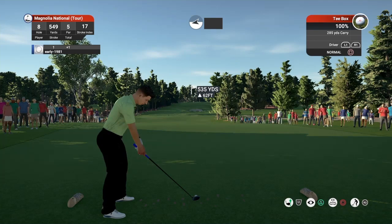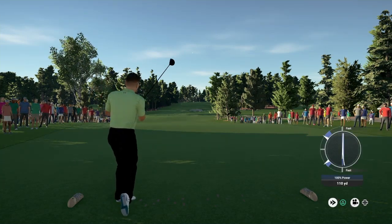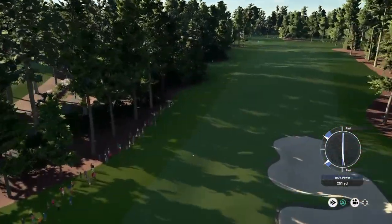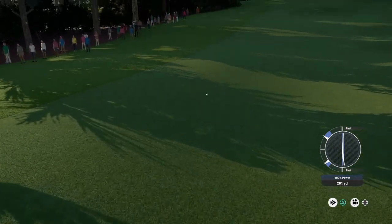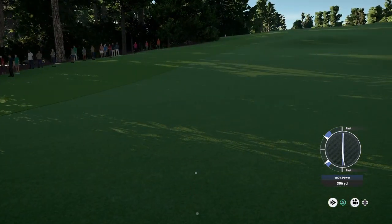Wind should take us to the left. Just aiming right for the bunker. I've put a fast on that, so we're going to be fortunate to... We should get a kick right here. This should kick right. The course being very kind to us there.